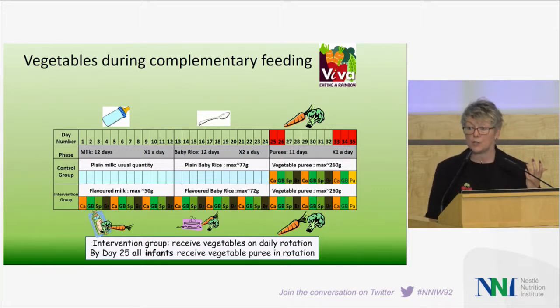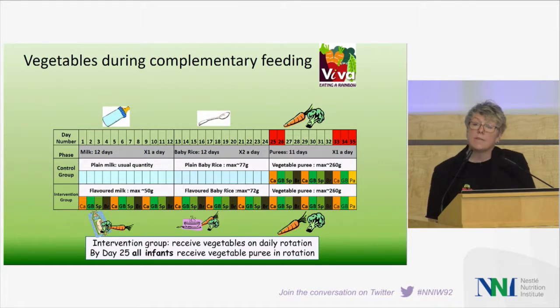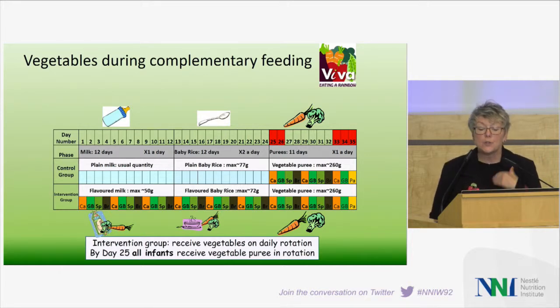And we did it on a rotation. So one day would be carrot, one day would be green bean, one day would be spinach, one day would be broccoli, and then we would repeat that pattern. And then for the following 12 days, twice a day, we gave a pure vegetable with baby rice. But in the control condition, they just had baby rice. And then by day 25, we brought the babies back into the lab so that we could look at their response to carrot and look at their response to green bean.